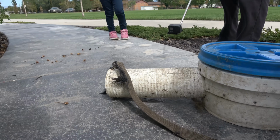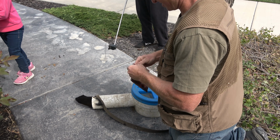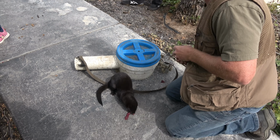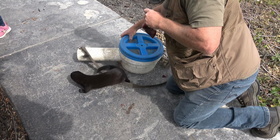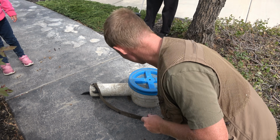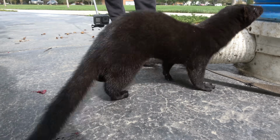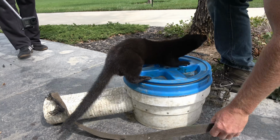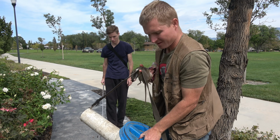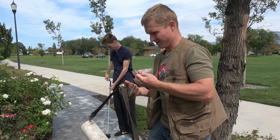You got the rat. Good job. Good job, Boon. This is nice and pretty. Oh, Daddy, I love this. Okay, so we're going to try and go for multiples here, if we can. Okay, let's go for another. That was quick and easy. So this is the second time we've come out and just caught one real easy, so let's see if we can get a second one.